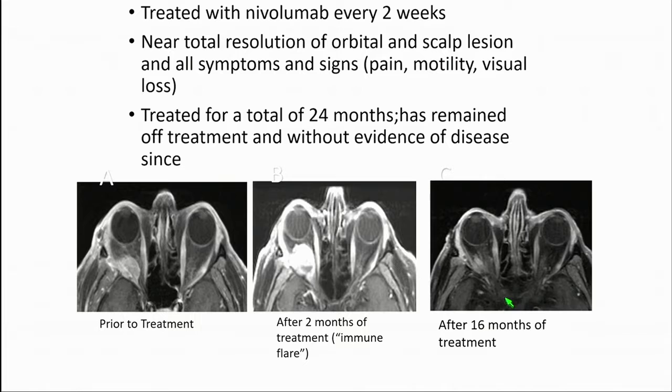And then after 16 months of treatment, you can see that it's almost completely gone. Now, I have a lot of MRIs in between because these patients are being followed carefully. So he was treated for 24 months, after which he was taken off medication, and he remains with no evidence of disease.